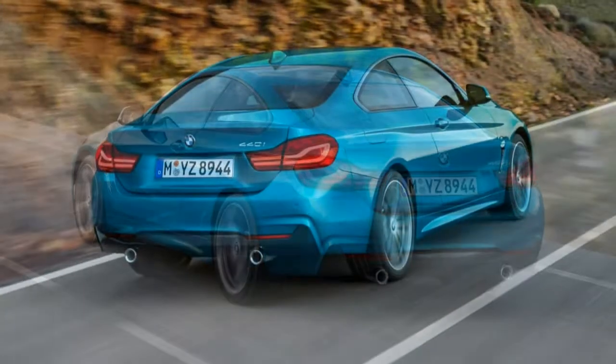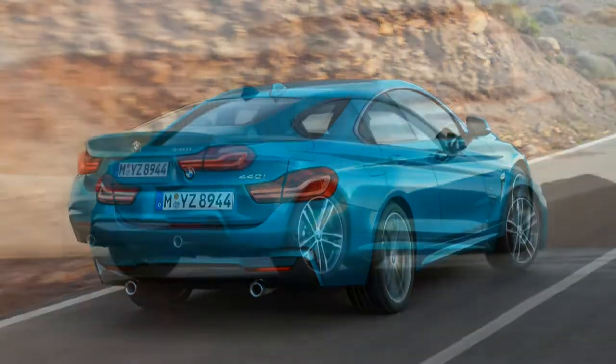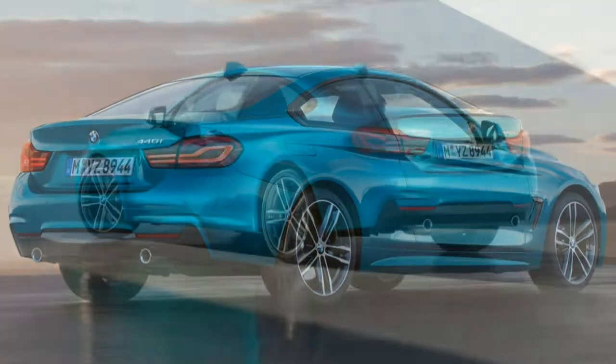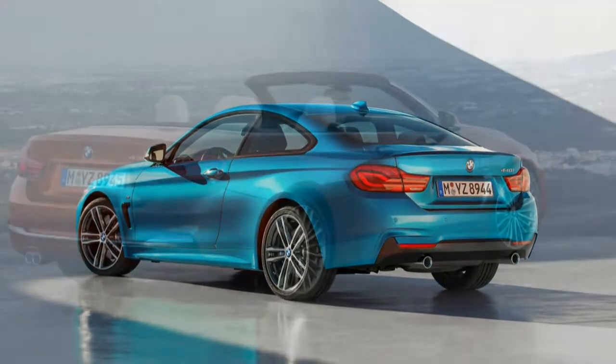Comfort. The 4 Series does an admirable job of providing driving engagement without sacrificing comfort. You'll always think that you're in a sporty car but definitely won't be reminded of it every time you hit a bump in the road.